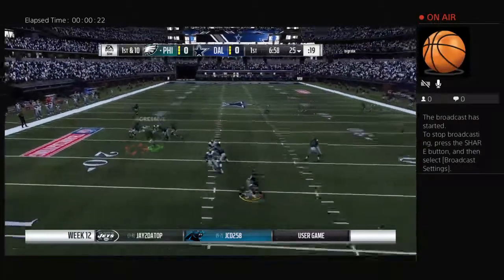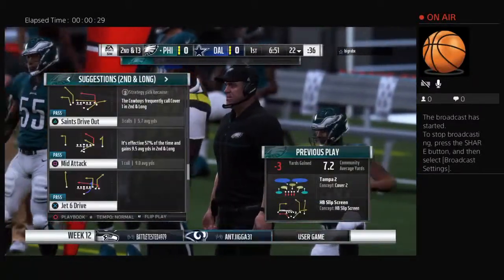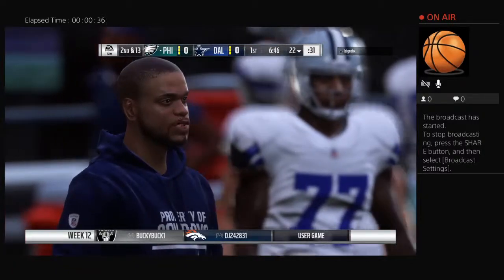Throwing on first is Wentz. They set up the screen to Ajayi, and this one goes nowhere. Losing yardage back at the 22. That'll set them back with a loss of 3 on the play, and that'll make this a 2nd and 13.